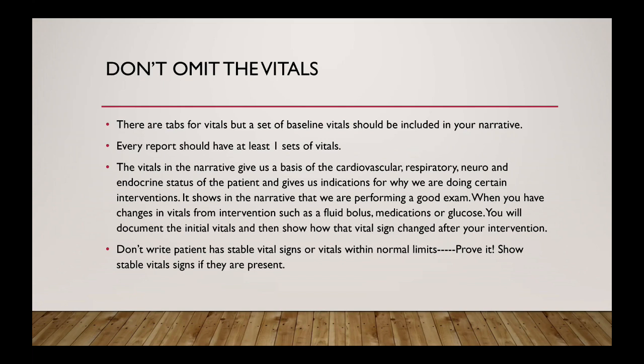There are tabs for vitals, but a set of baseline vitals should be included in the narrative. Every report should have at least one set of vitals. The vitals in the narrative give us a basis of the cardiovascular, respiratory, neuro, and endocrine status of the patient and give us indications for why we're doing certain interventions. It shows in the narrative that we are performing a good exam. When you have changes in vitals from interventions such as a fluid bolus, medications, or glucose, for example, you will document the initial vitals and then show how that vital sign changed after your intervention.